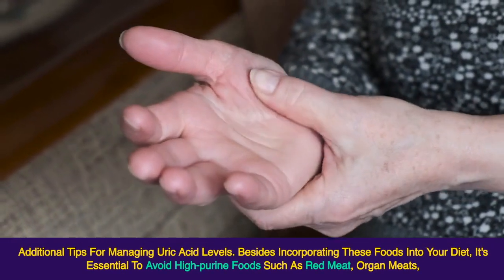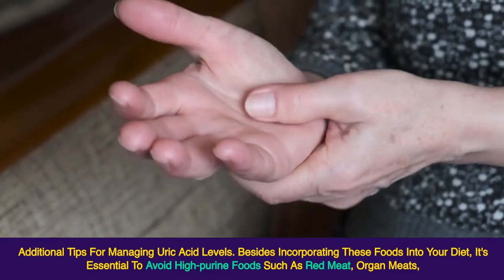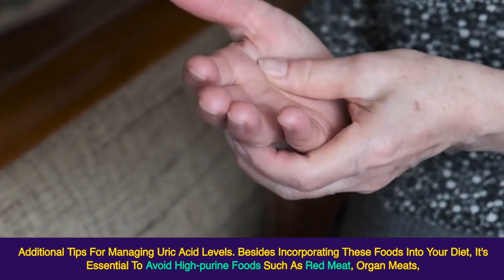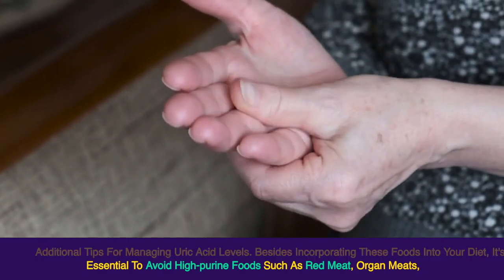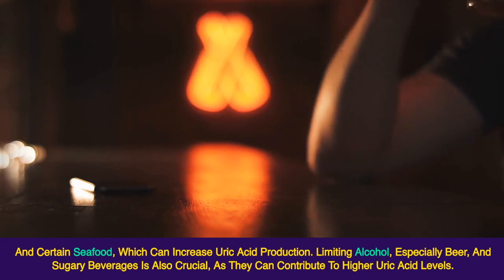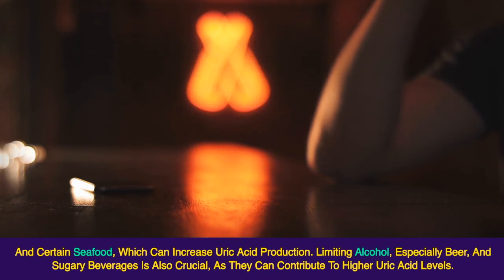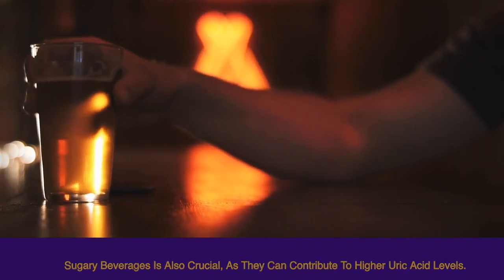Additional tips for managing uric acid levels. Besides incorporating these foods into your diet, it's essential to avoid high purine foods such as red meat, organ meats, and certain seafood, which can increase uric acid production. Limiting alcohol, especially beer and sugary beverages, is also crucial, as they can contribute to higher uric acid levels.